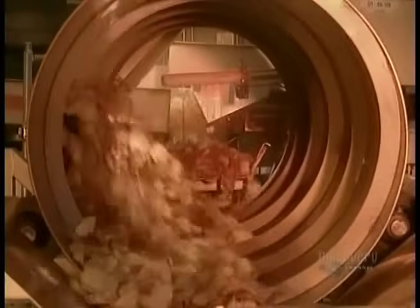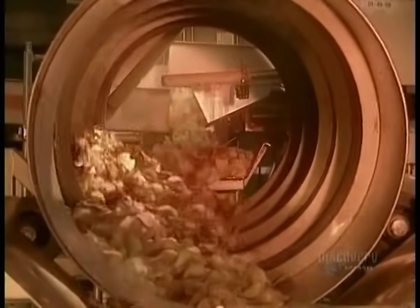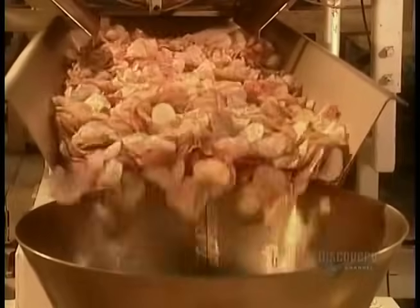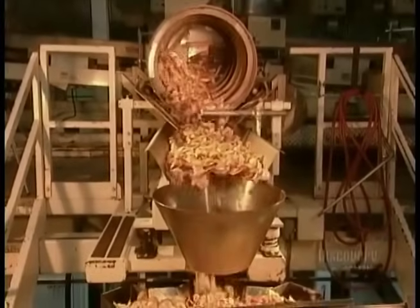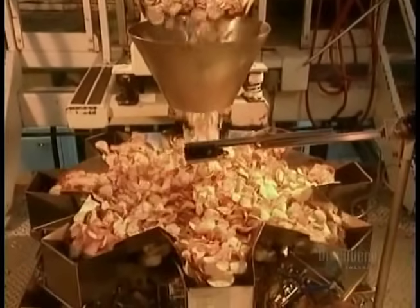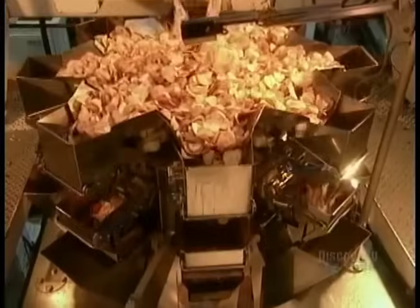Back in the chips department, they spray the potato chips with powdered seasonings, which simulate flavors such as barbecue or salt and vinegar. The next machine separates and weighs the portions to be packaged.